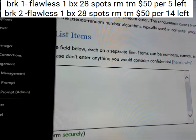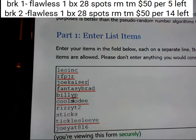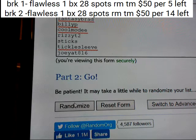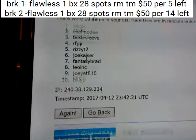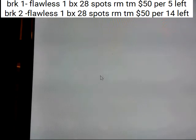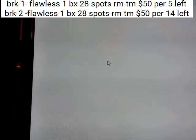Thank you, Leo. All right, we're going five times. Leo, RFP Jr., Joe K., Fantasy Brad, Billy P., Cool Mo D., Rizzy, Sticks, Tickle Sleeve, and Joey. Five times. This is our draft order. One. Two. Good case to start with. Three.